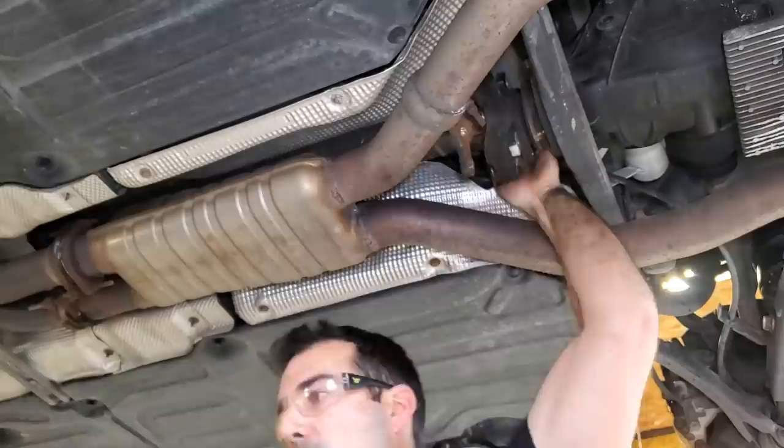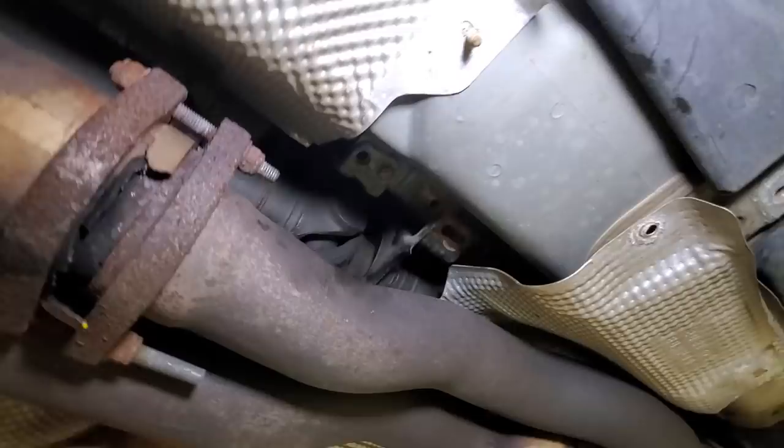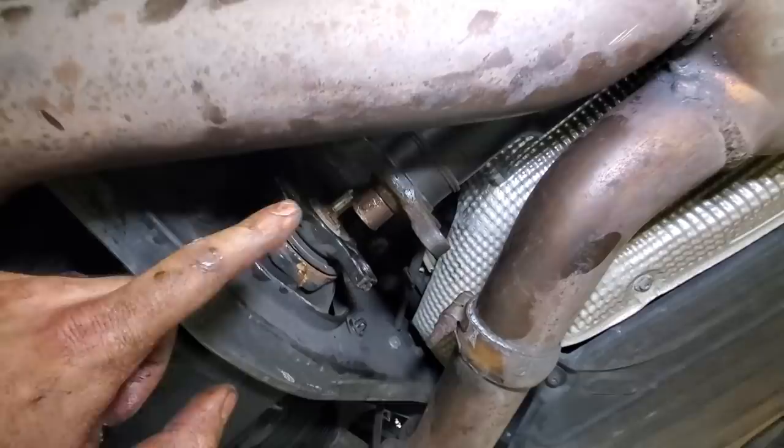The trick to doing the flex disc on these Mercedes is to loosen up the center support bearing right here. This gives you a ton of play. It's only two bolts, one here and one on the other side, and you get a ton of play now to install the new flex disc. If you don't do that, it will seem impossible to ever fit that in.